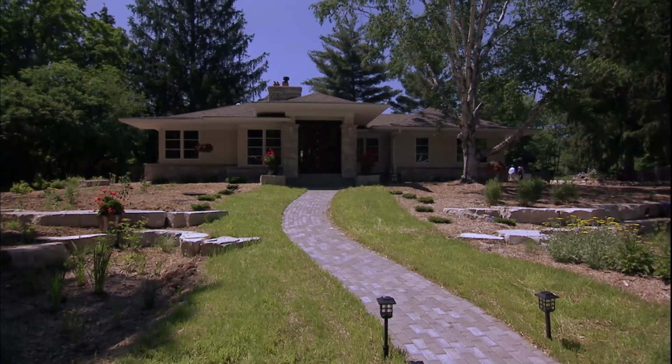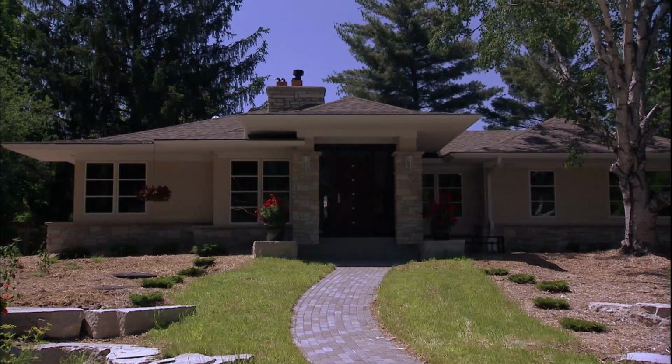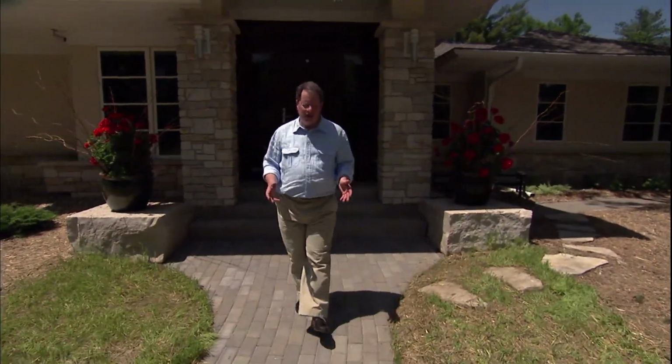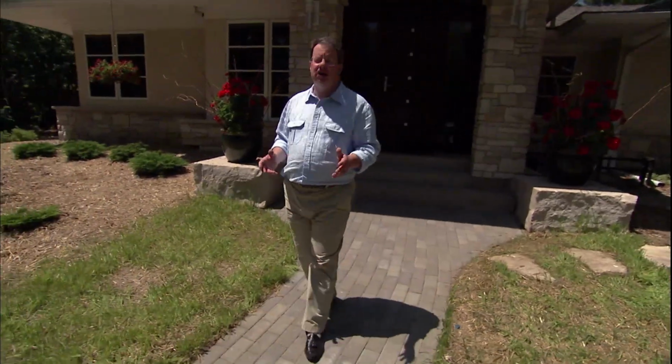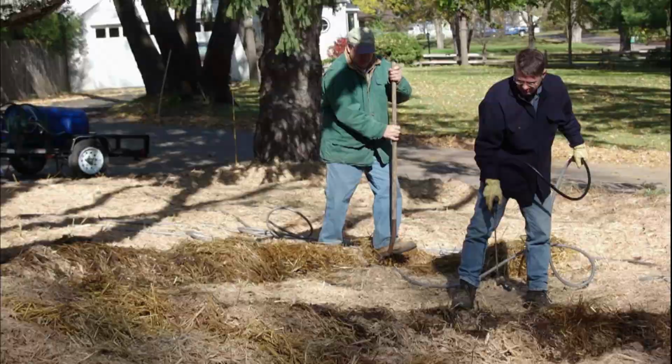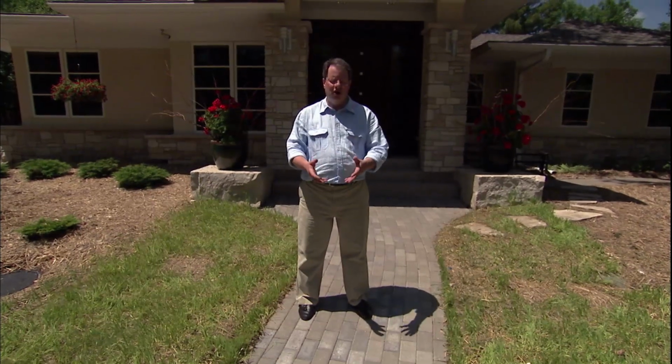Outside the front door, Peter taps into another source for energy savings. Directly below our front walkway, we have 4 geothermal wells. They're 135 feet deep, where our core temperature of our earth is 55 degrees, and we can pull off either as much heat or coolness as we need to manage our house.